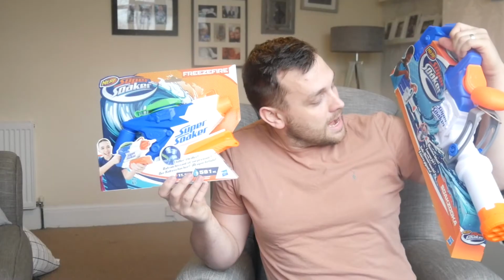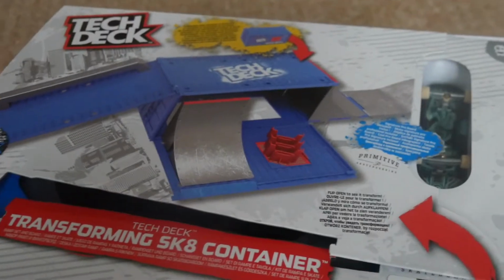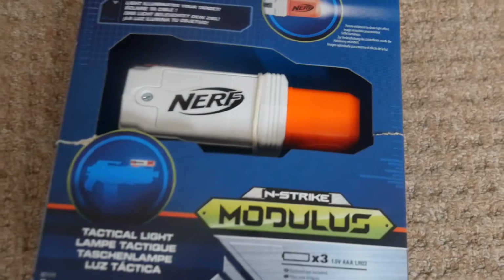Ted saw these super soakers when he got into the shop and he just thought, I really would love to play with those. So we've got a couple of super soakers, loads of fun. A tech deck set, this is like mini skateboards. And then we also got a tech deck skate park, a Nerf laser sight, so you can make sure you hit your target. That's kind of those things where you're running around the shop, you've got 60 seconds, like, I'll put that in, in it goes. Louis saw these roller boots, wanted a pair of those, managed to pick out the right size as well. In 60 seconds, he managed to pick out the right size.